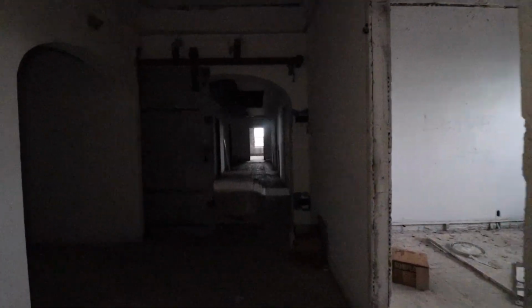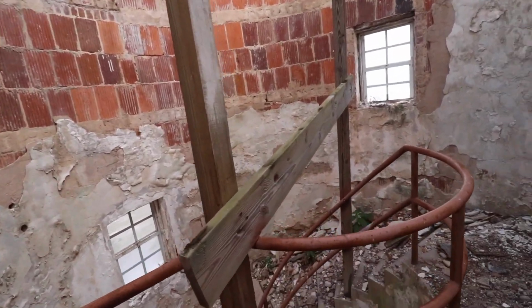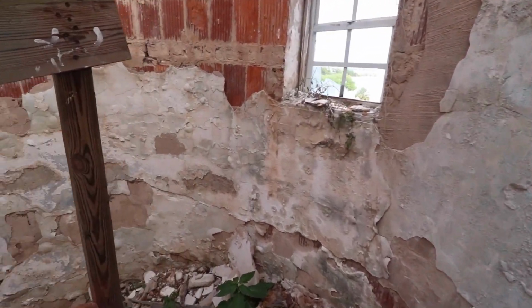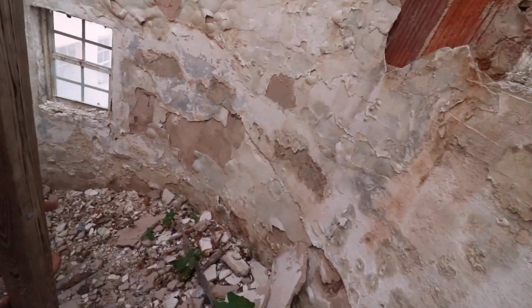Yeah, there's gonna be a stairway here somewhere. Right here. Ooh, that's sketch. Be careful. Yeah, hang on. Right here. Step over. Back to the base level.